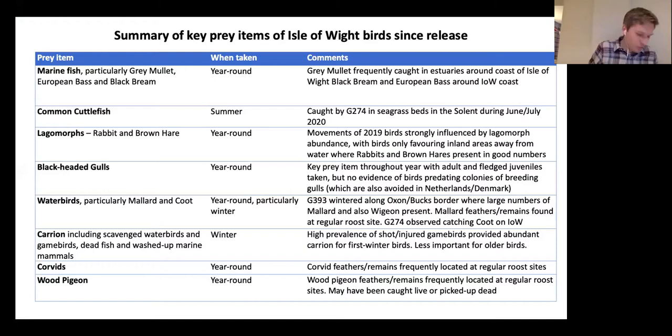So just to conclude, what have we learned so far? In terms of the diet in England and, well, I suppose you could also say Scotland and continental Europe, what we're finding is that the key prey items are marine fish, particularly grey mullet, European bass and black bream on the south coast. And these, really encouragingly, are taken year round. So it's not just spring and summer. They're actually able to catch fish year round. As I mentioned, G274 learned to catch cuttlefish in the seagrass beds in the Solent. So that's probably something that other birds will learn to do as well.